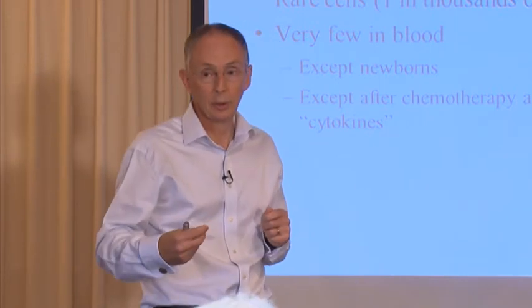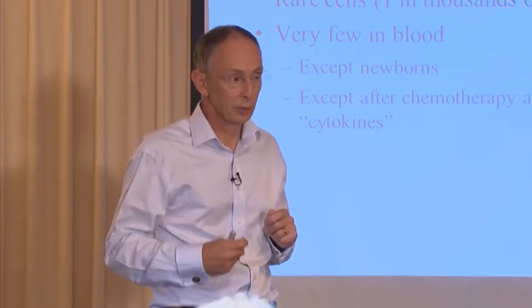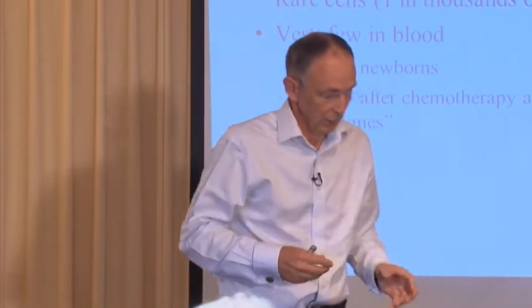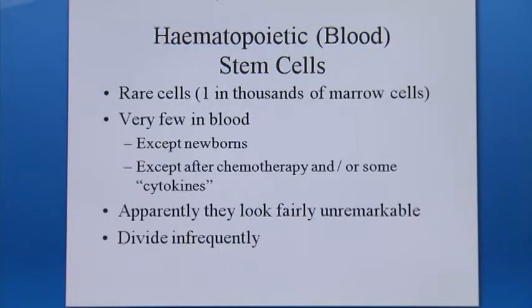They come out into the bloodstream a bit after chemotherapy. If we give someone chemotherapy and their blood count is affected by that, as they recover, stem cells spill into the blood temporarily. And they also can come out into the blood under the influence of certain hormones or cytokines, particularly one called GCSF, and there'll be people in this room who know what I'm talking about in terms of that. So we often make use of that if we want to collect stem cells. We give people chemotherapy and then some injections of this GCSF stuff, and then we can harvest stem cells out of the blood, rather than having to get it out of the bone marrow.